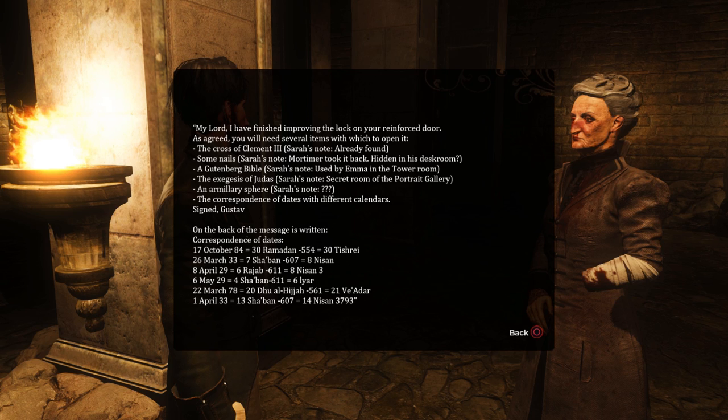The cross of St. Clement III. She got it and she dropped it somewhere in here. Some nails. We know where to get them. Gutenberg Bible. I know where that is. Okay. The X, and then we have no idea where to find that armillary sphere. It might be upstairs. It might be in a room we have yet to get to.